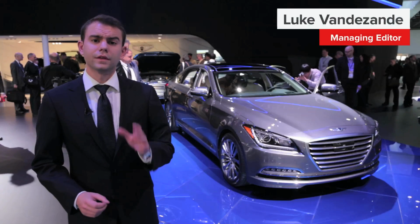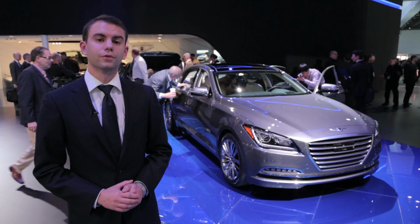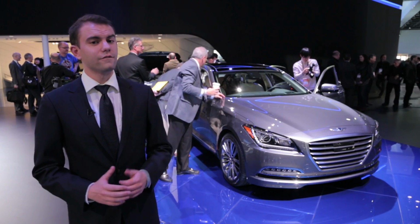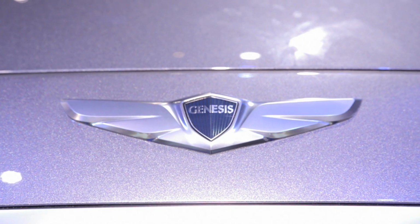Dismissing anybody who thought that a South Korean value-minded luxury sedan could not be a challenge, Hyundai proved to the world that the Genesis could, in fact, be a sales success. But in its first iteration, there were growing pains. It hadn't quite figured out where it sat in the luxury market, and now the company is using those lessons to bring a true luxury product to market.